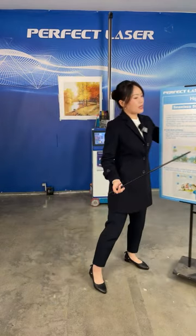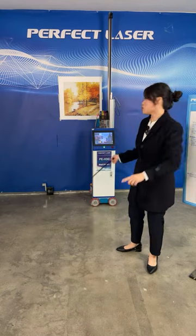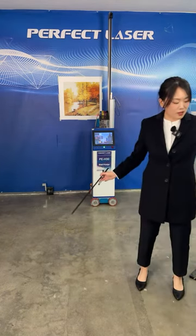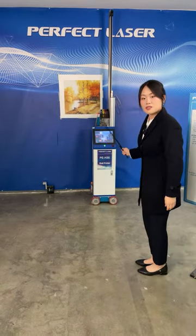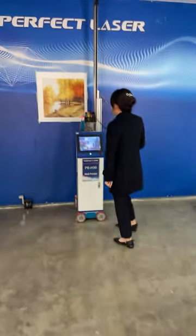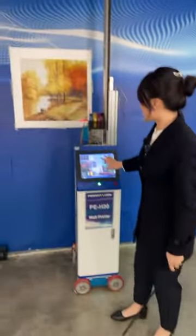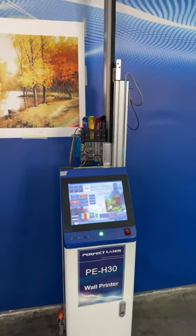Here we have already got our samples finished. Let's see, just wait a little bit. Let's see the samples. Okay, let's see the samples. Can you see that very clearly?